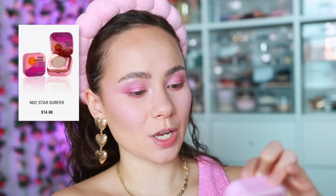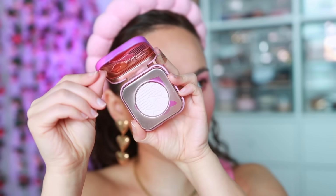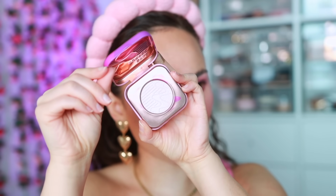Okay, highlight. Again, another exciting opportunity to grab a product that I wouldn't necessarily grab for often. This is the Kaleidos Star Surfer Space Age Highlighter. It has pink packaging and pink shift to it.